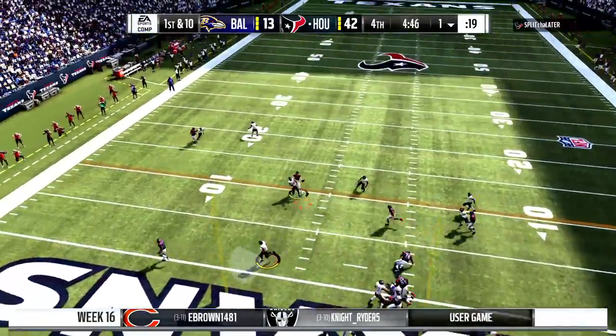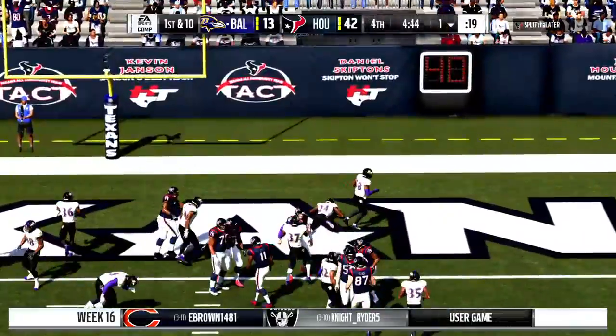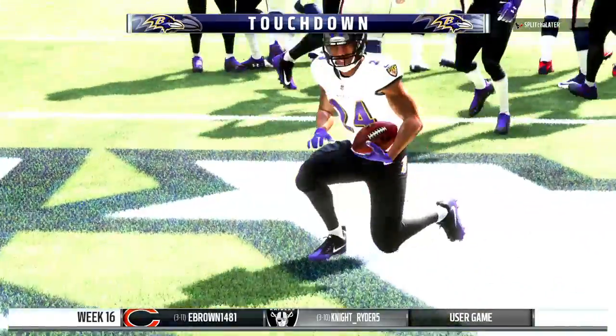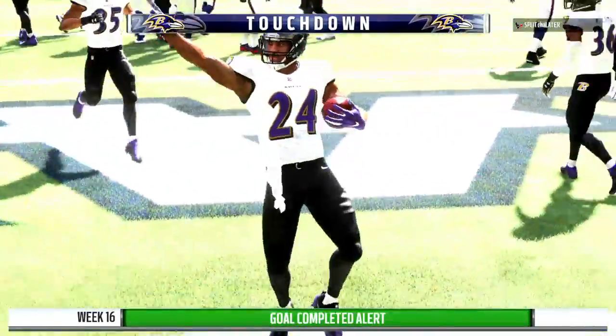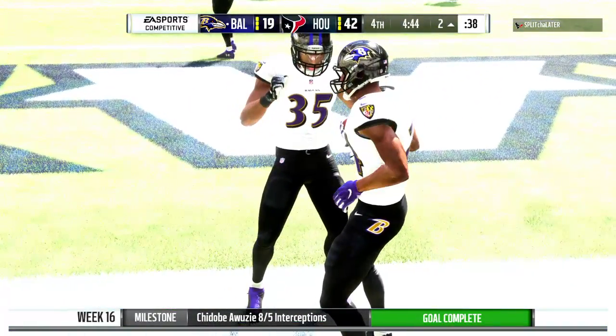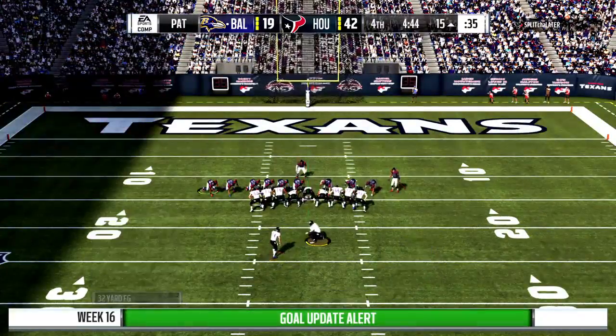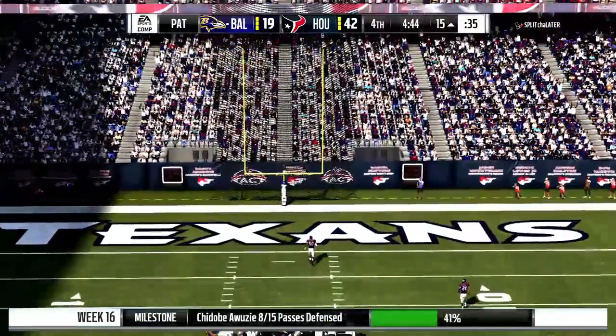After the interception, here's Trubisky. And he's going to be intercepted a third time. Chidobe Awuzie with a pick. And he will score. Touchdown, Baltimore. This game's still fairly well in hand, but I think now you go conservative, don't you? Go into your shell and just run the football?